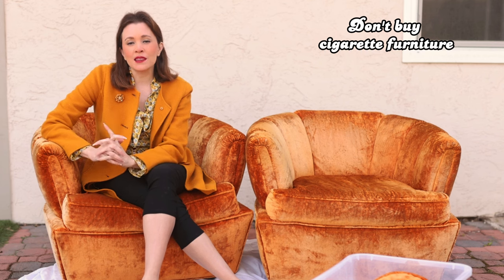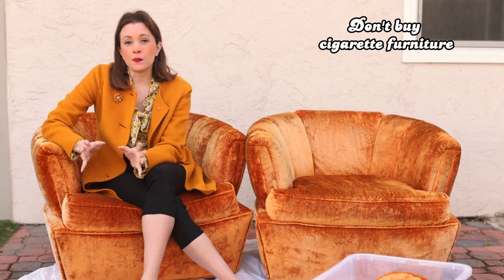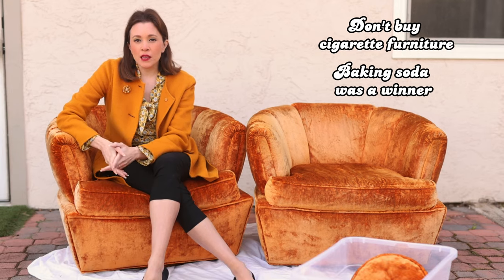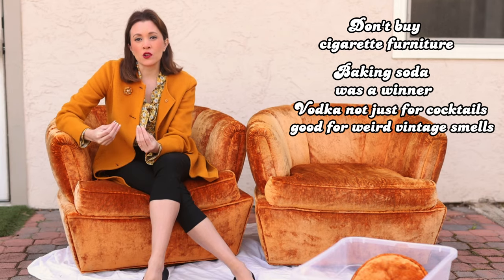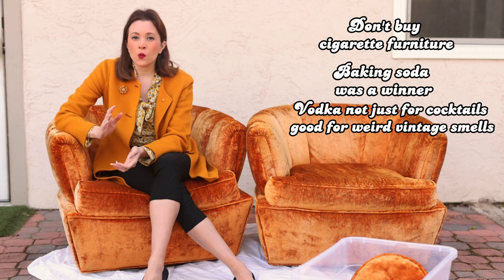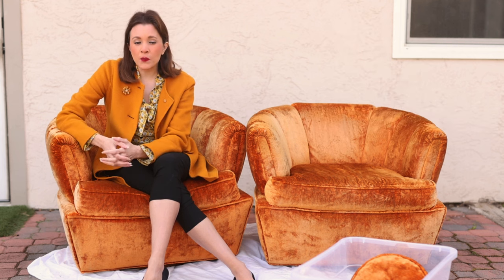Number two, the thing I think that neutralized the cigarette scent the most was the baking soda. So start there. Number three, the vodka is just a nice added step to try to neutralize any lingering cigarette odors. I don't know how much more work it did than the baking soda itself, but the good thing about it is that once it evaporates, it's gone.